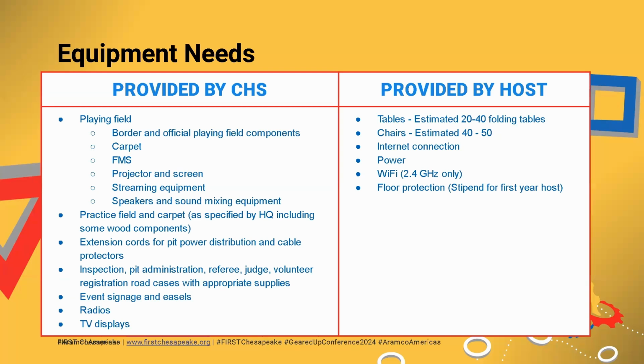So if you're looking at internet connection, we also need power. That's usually helpful. Wi-Fi is highly recommended, the 2.4 gigahertz kind of Wi-Fi, so we're not interfering with the field, because nowadays most of you are using all kinds of tools for scouting and all those kinds of things. So if we can provide 2.4 gigahertz, that's great, and then floor protection. So as I said before, there's a stipend for students.